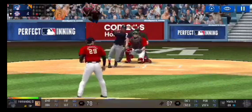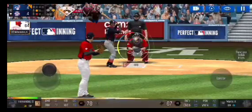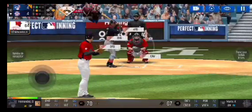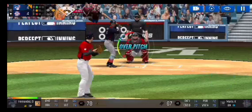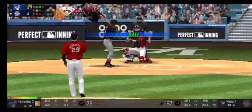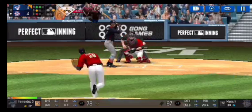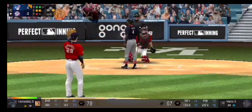He's in a full windup. The batter's protecting the plate. He's in a full windup. He just missed the plate. One ball and one strike. He delivers. Takes the pitch for a ball outside. Two and one. He delivers. Swing and a miss. Two and two.